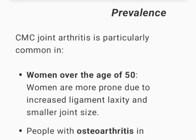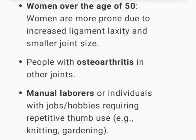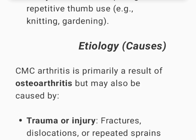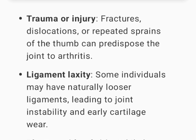Prevalence. CMC joint arthritis is particularly common in women over the age of 50. Women are more prone due to increased ligament laxity and smaller joint size. People with osteoarthritis in other joints. Manual laborers, or individuals with hobbies requiring repetitive thumb use, e.g. knitting, gardening. Etiology. Causes. CMC arthritis is primarily a result of osteoarthritis, but may also be caused by trauma or injury.